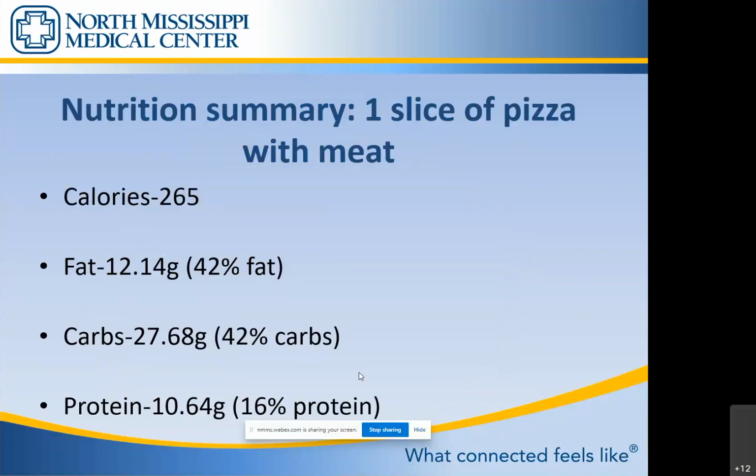Just a little nutrition summary for one slice of pizza with meat. This is a nutrition breakdown. You're looking at 265 calories per slice, 12 grams of fat, over 27 grams of carbs, and over 10 grams of protein, which the protein you want, but the other you do not. So just a little eye-opener as we begin here on our favorite food in America.